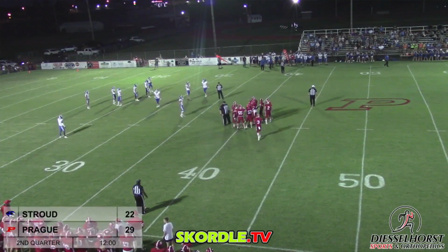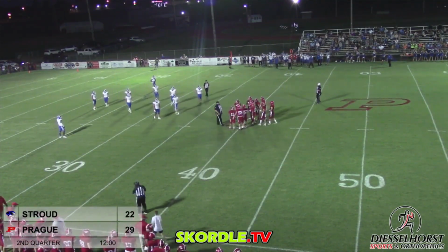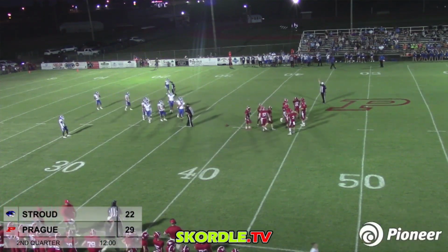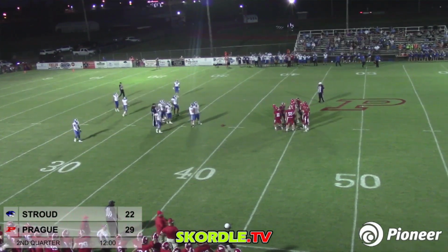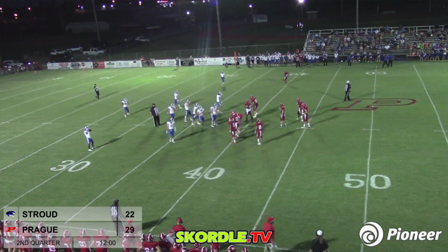Prague had a special teams mistake early in the game, and now Stroud has a special teams mistake. Let's see if the Red Devils can take advantage of it. That would be huge, to take a two-touchdown lead going into halftime. They've got plenty of time, 3:56 left in the half. Plenty of time. Two timeouts. 29-22 is the score. You can see it on the screen.